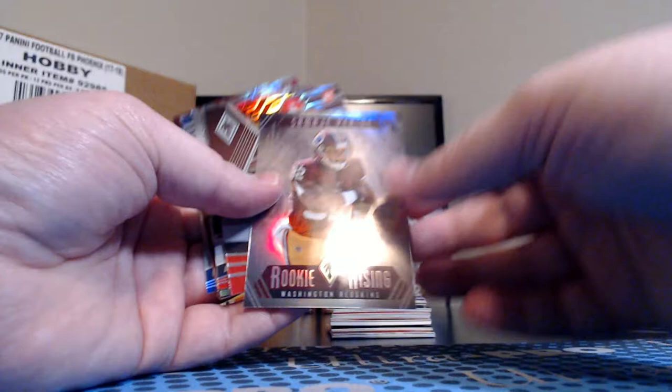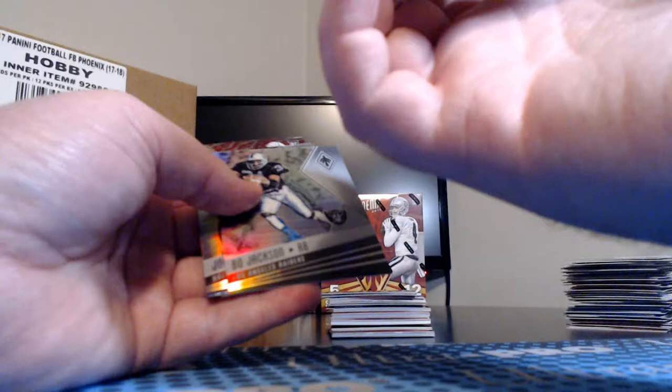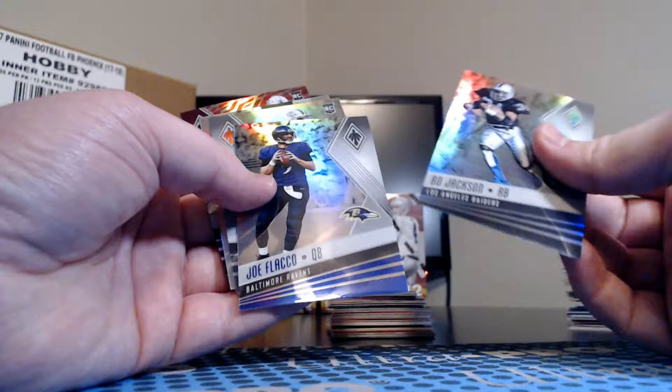Kareem Hunt, numbered rookie, 260 of 299. No telling how much just that little card alone is. Sam Bradford, Julio Jones, and Shaquille Griffin for the Seahawks, non-numbered rookie. Triumphant, 238 of 299, Tom Brady. Patrick Mahomes, orange, 56 of 99, rookie. Bo Nix, Joe Flacco, and Jamal Adams, rookie for the Jets, all non-numbered.